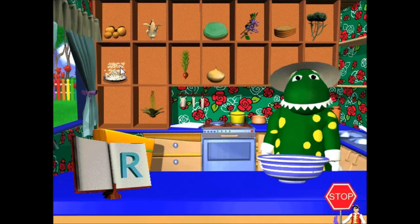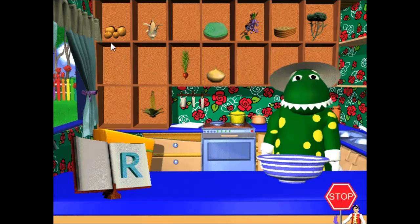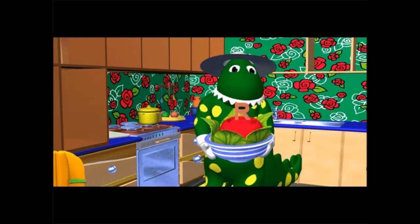Rice. Rice, yummy. Let's put some into the R pie. Potato. This is an R pie. Try again. Corn. Rhubarb. Rhubarb, yes. Into the R pie it goes. Artichoke. Toast. Blue jelly. Onion, toast, blueberries, radish, a radish, that can go in the R pie. This is a really rich R pie.